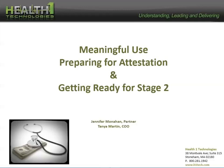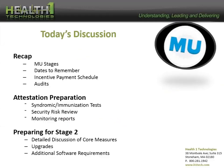So today we're going to talk about a recap, basically, of what meaningful use is. So just a quick review of the stages, some dates to remember, the payment schedules. And we're also going to briefly talk about audits. For those of you that may have been audited or are anticipating an audit, we'll just do a quick review of what that looks like. Tanya is then going to discuss attestation preparation, just the things that we need to make sure happen before the end of 2013 so that we can complete our attestation fully.